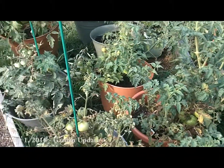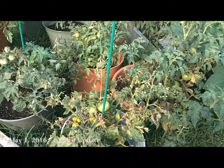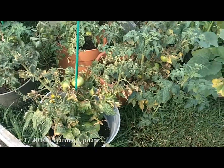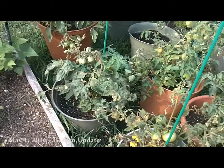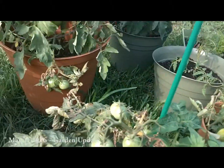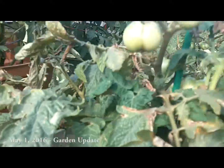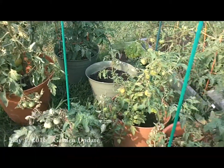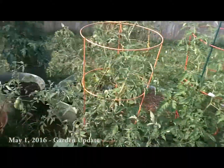I'm not sure if it is we had a lot of fluctuations in temperature when it was the 90s, then in the 50s. Maybe too much fertilizer, maybe too much rain. We had a lot of rain. I don't know, but either way, things are still producing, especially this one. So I mean, aesthetically, it doesn't look good, but I guess if it's producing, I'm not going to complain too much, right? That's what it's all about.